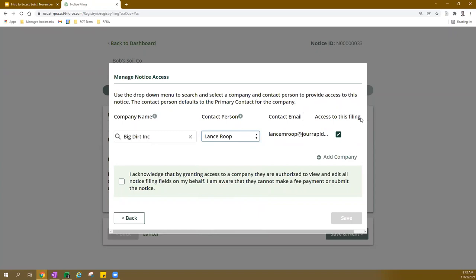Then by default, this access to this filing checkbox is checked, as the assumption is going to be that you wish to provide access to that person you've just selected. And then in a second, I'm going to discuss revoking access. So in order to save this page and save the access provided here, I'm going to click on this checkbox and then click the save button.